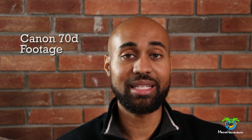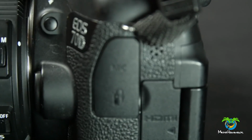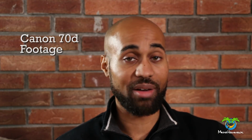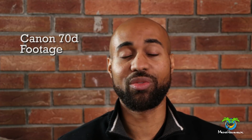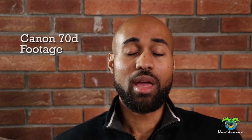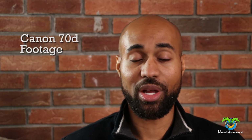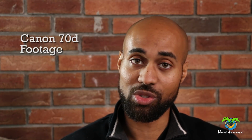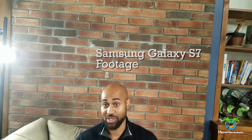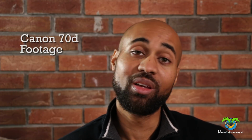The nice thing about the 70D is you can also plug a microphone into it. You can't plug a professional XLR microphone into it, but you can plug a standard microphone into it. A lavalier, a mic like what I'm holding right here, you can plug that right into it. Very helpful. You can get good audio going right in. The only problem with that particular camera is you cannot plug headphones into it, so you cannot monitor your audio coming out of the camera. So that's one downside. But one upside to that camera is it has excellent autofocus, some of the best autofocus in the game. So there you go.